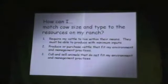Fat. Old age. Old age is the correct answer. That's usually not where we start, though. We want to look for a cow that's fat, good condition, not too big.